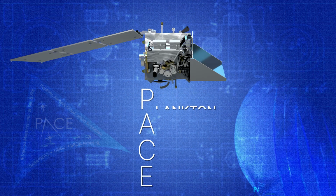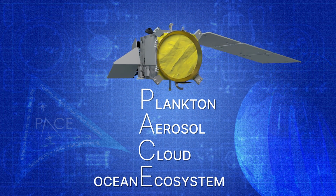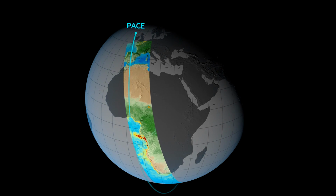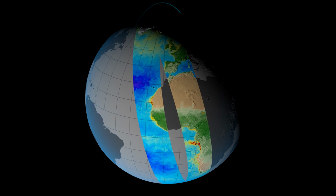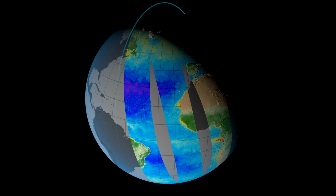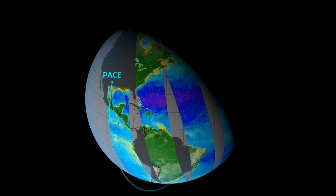PACE stands for Plankton, Aerosol, Cloud, Ocean Ecosystem, and it's a really one-of-a-kind mission that's going to be looking at the global ocean color and atmosphere as well. What makes it so special is that, different from other global missions, it's going to be able to see so many different colors of the rainbow.